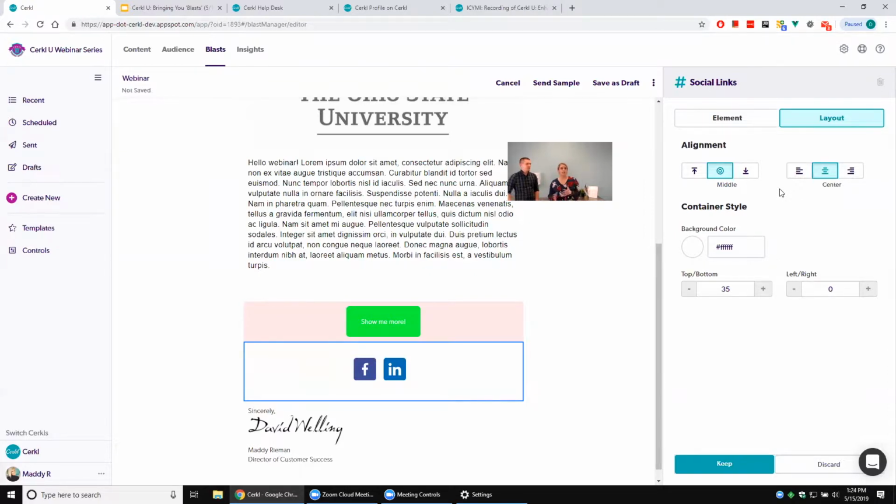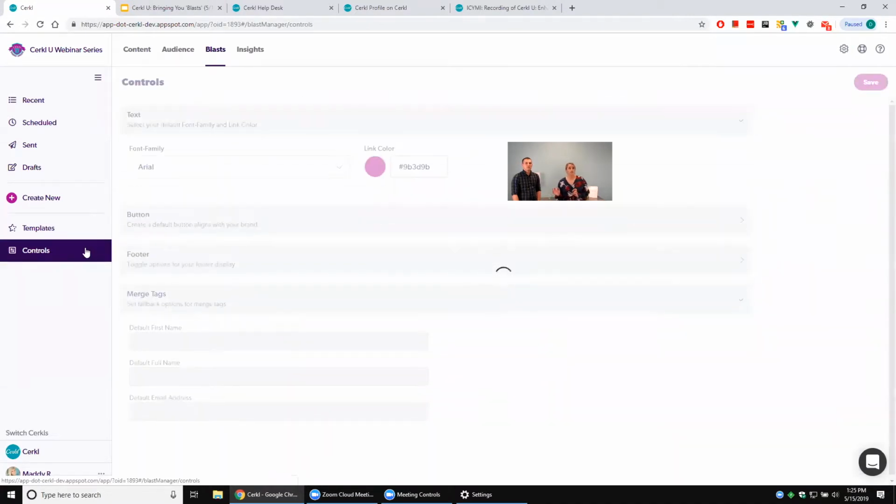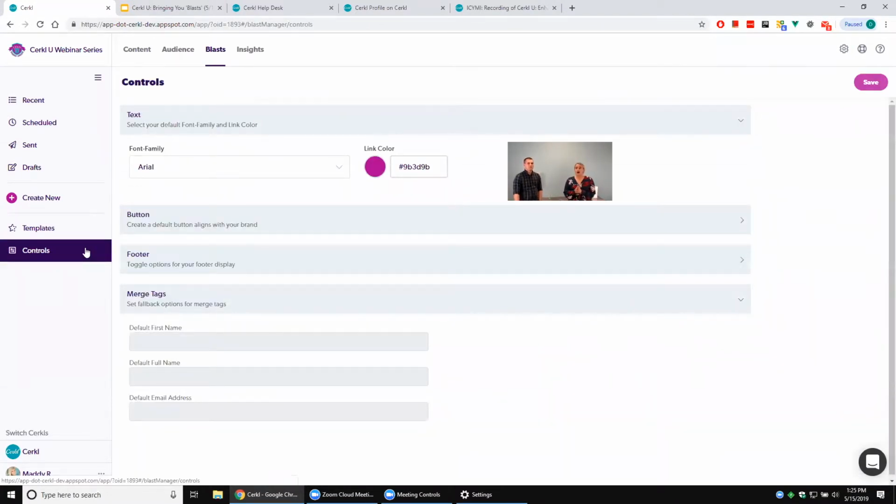And then in some cases, people were requesting for social icons to be removed completely. And I know that's another function that we've definitely included in this release. So can we show them that real quick? Yeah, it's over in the control section. Perfect. So with the ability to remove social links in the footer of your Blast, that's going to be under the controls section. So this new controls section is, I think, a really cool feature.